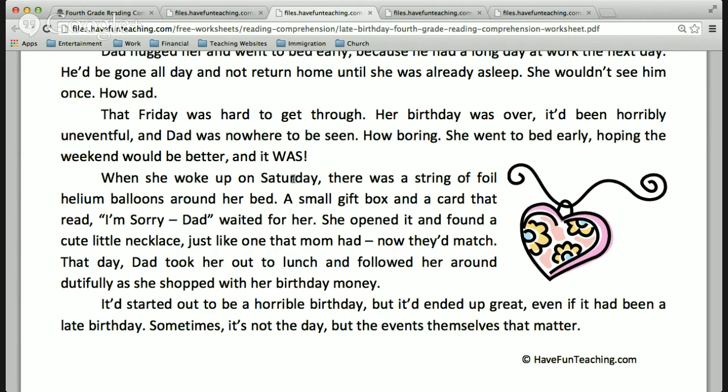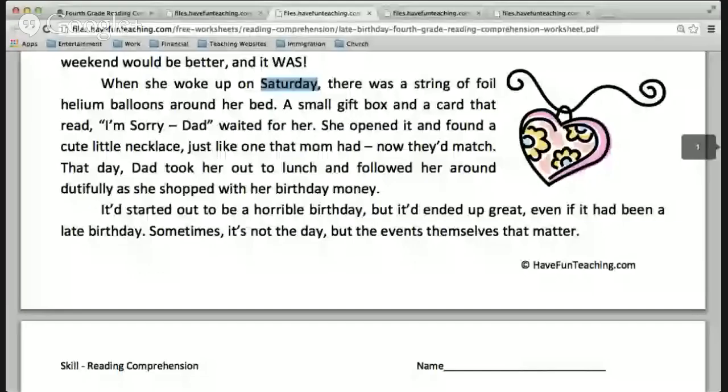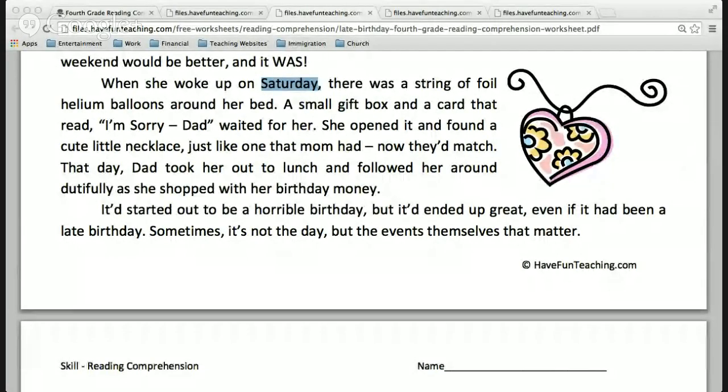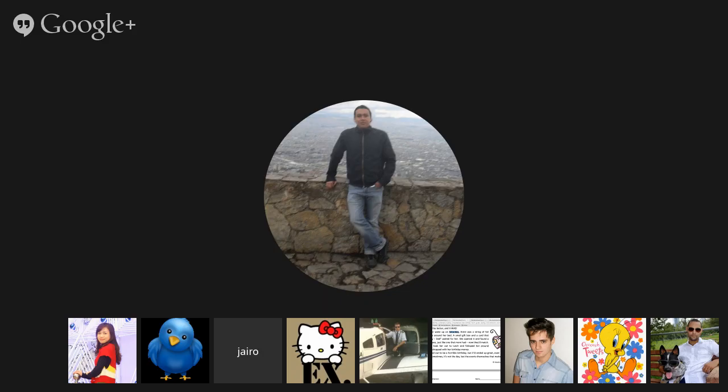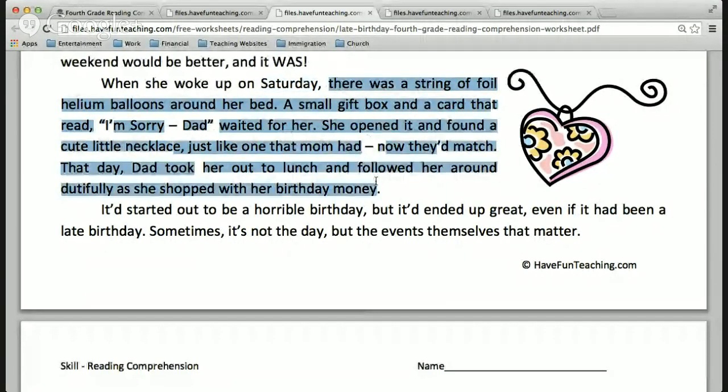All right, let's continue here with Heido. Okay, Heido, please read from There Was a String of Foil. Go ahead and finish up this paragraph here.